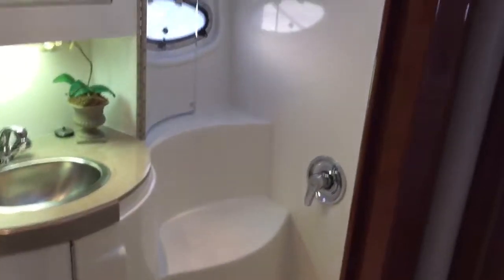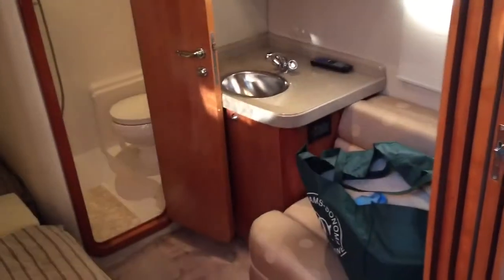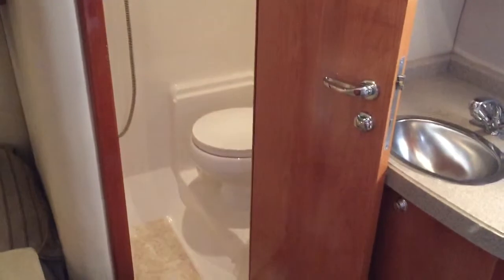Very generously sized head here, with an excellent sized and separate shower from the toilet. Heading back into the aft stateroom, you have pocket sliding doors for privacy. It's a nice sitting area with your own vanity. Your own private bath here in the back. Full shower as well.